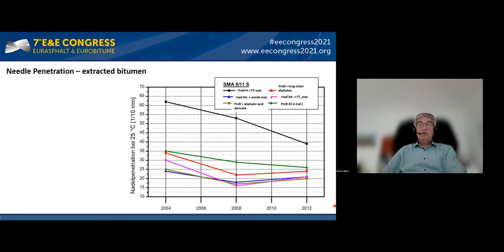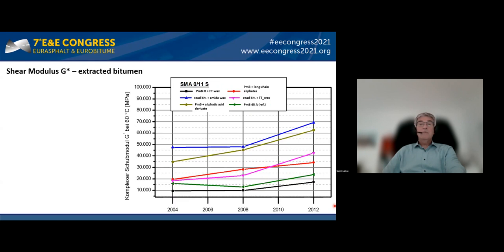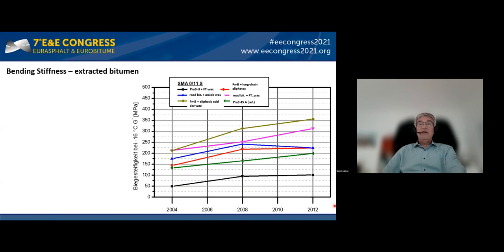The following charts show the behavior of selected parameters, e.g. needle penetration, shear modulus G star, and bending stiffness. Nearly all parameters show an expected course during their lifetime, but most of the values determined in 2008 seem to be not plausible. So for the main evaluation and interpretation, these values were not taken into account. The detailed description of the long-term behavior is given in the report.